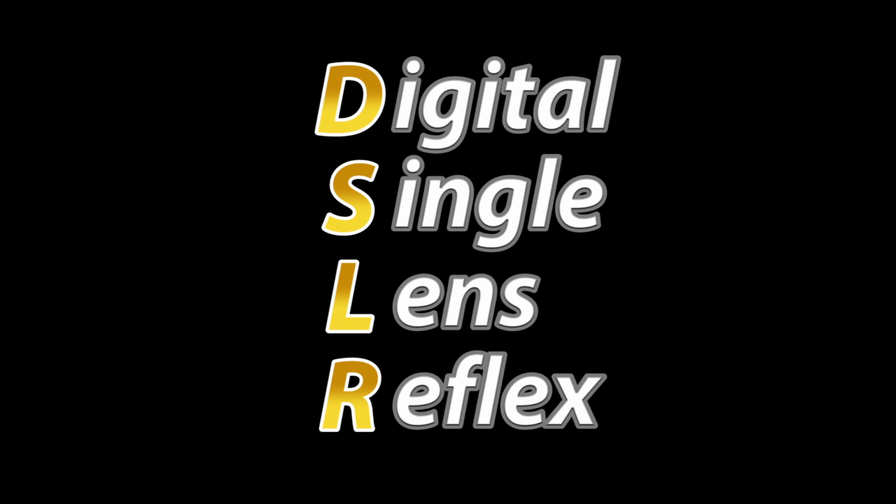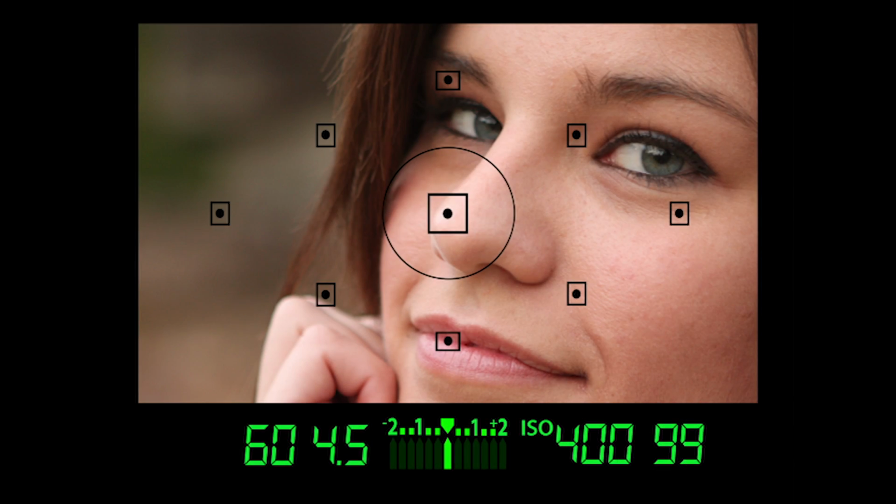DSLR cameras, which stand for Digital Single Lens Reflex cameras, operate on the mechanism of an internal mirror that flips up. The way this works is that light comes through the lens, bounces off this mirror, which is placed at an angle. That bounces up into the viewfinder, and we can see through the lens in real time. When we actually take the picture, this mirror flips up, it exposes the sensor, which can then capture what was coming through the lens, and then the mirror flips down. It all happens very, very quickly.